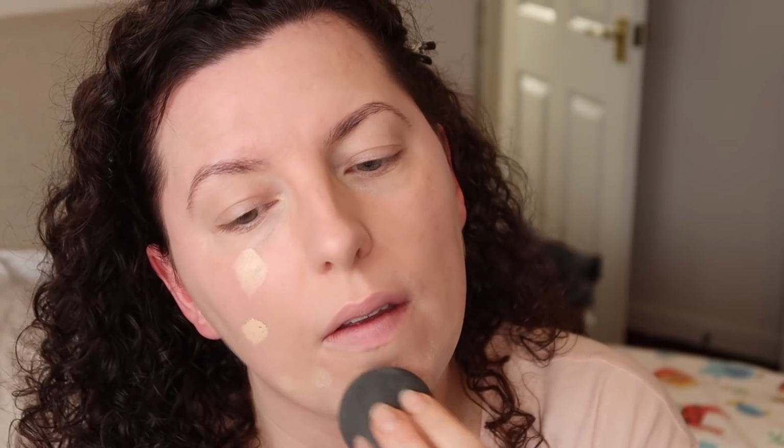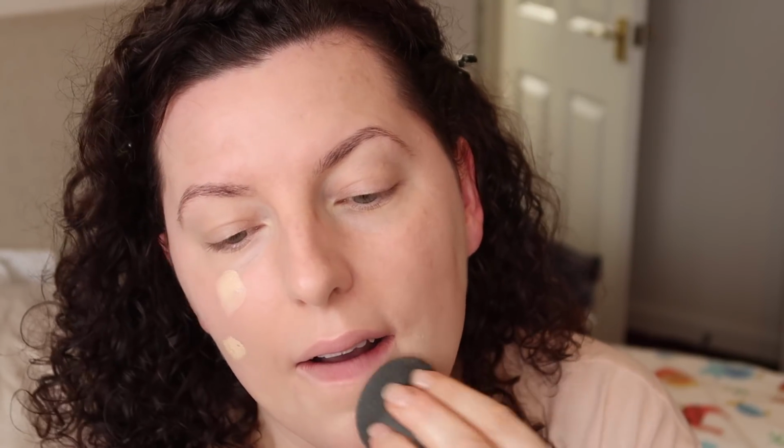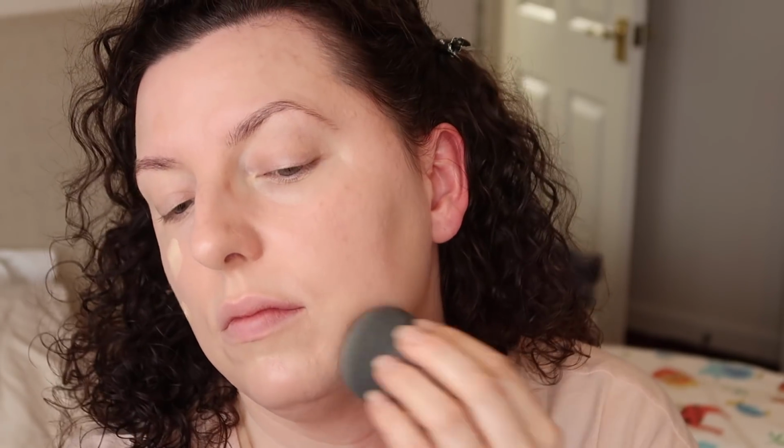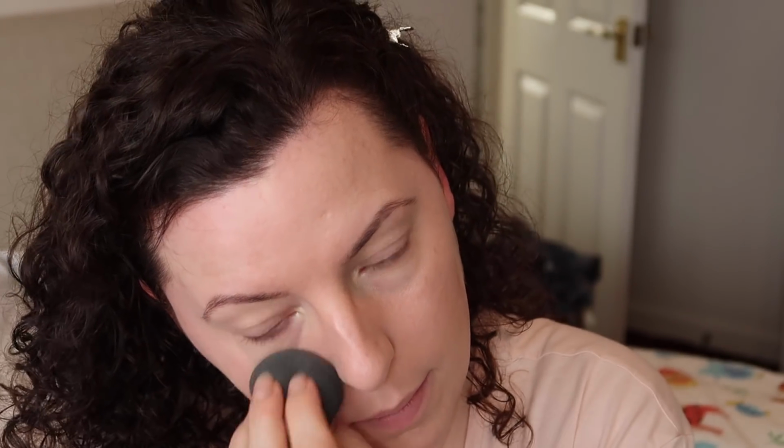I do need a little bit more coverage though, so I do tend to have to build it up quite a bit, and I am trying to just stick to using the one shade, because most likely I will be picking this up in the full size, and I only really want to be buying the one colour if I can help it. But 011 I am actually really quite liking. I think it's a good match for me.